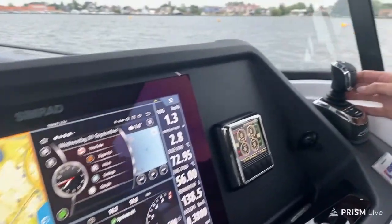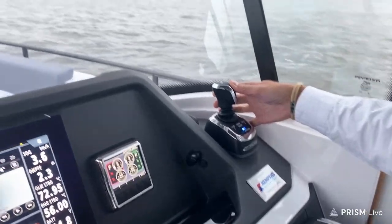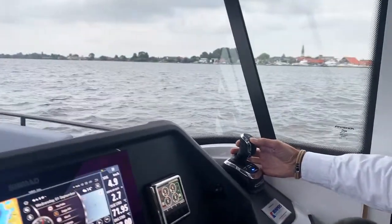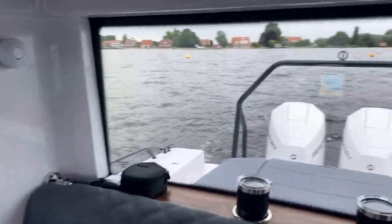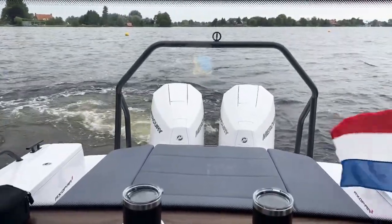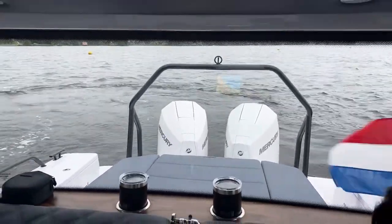And the joystick, of course. Let me quickly take command and do some driving with the joystick. This is especially used while maneuvering. There's a separate video on the 28 Open, which we did, explaining this C-Star Optimus system. But you can use this as a joystick. It's really very natural driving this. You see the engines going in opposite ways. I really like this setup. But that is a custom install which we do at Kempers Watersport. That is not something Axopar does, the C-Star Optimus joystick setup.